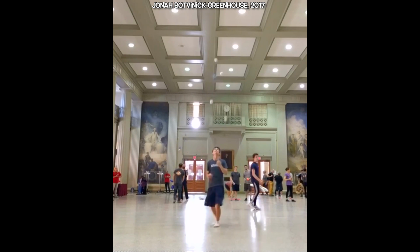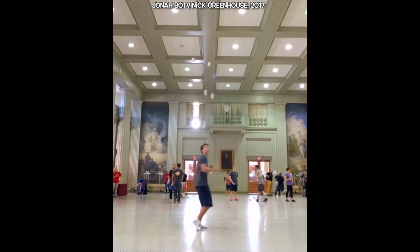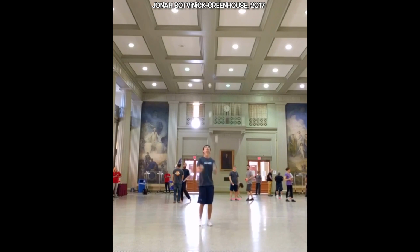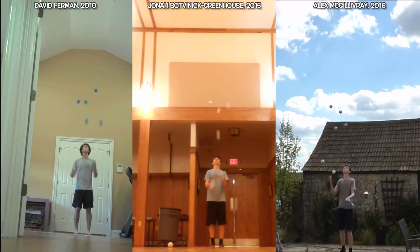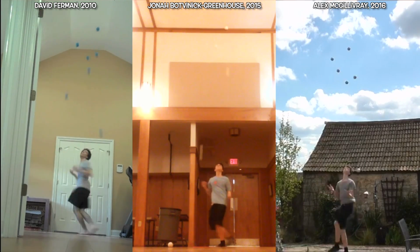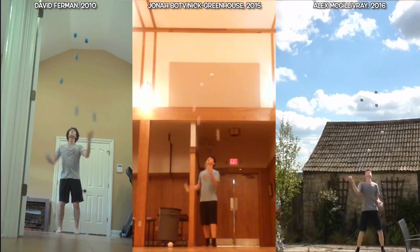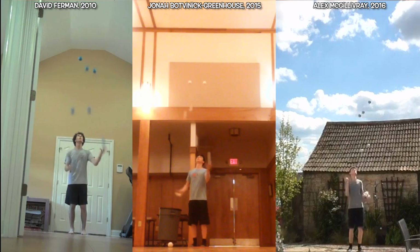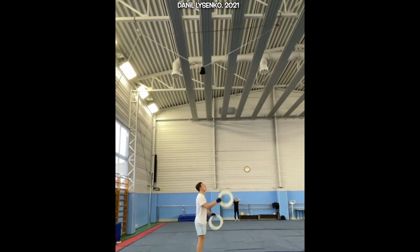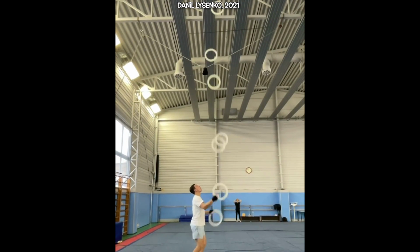What makes this so hard with an odd number of props, like 5 or 7, is that the initial throws alternate hands each time. It's like doing a trick right-handed and then repeating it left-handed. Before 2021, a few jugglers had managed 2 connected 7-object 360s. David Ferman, Jonah Botvinick-Greenhouse, and Alex McGillivray all did it with 7 balls, and weirdly all wearing grey t-shirts and black shorts for some reason. But in 2021, Lysenko set a new benchmark of 3 connected 7-up 360 pirouettes with 7 rings.